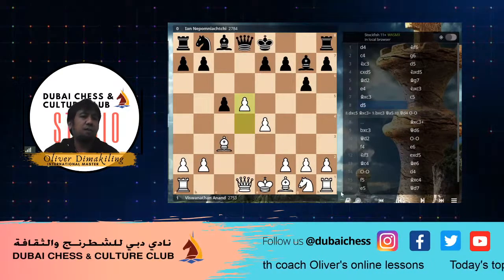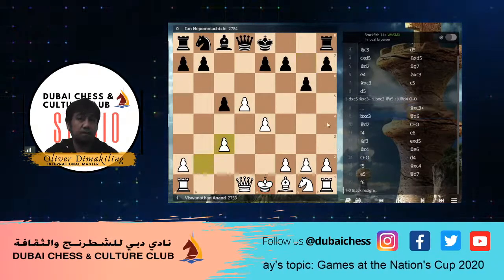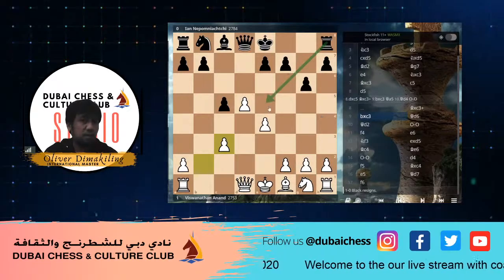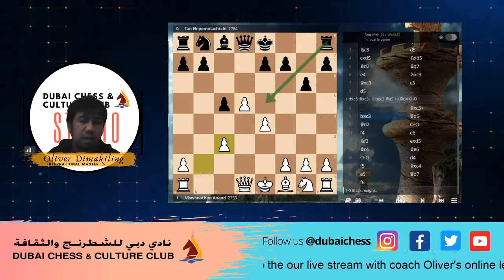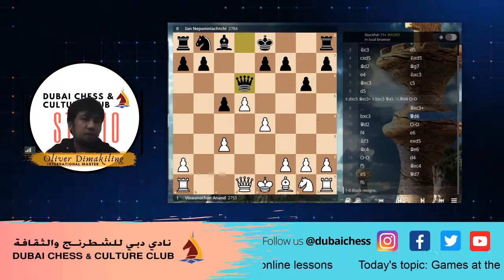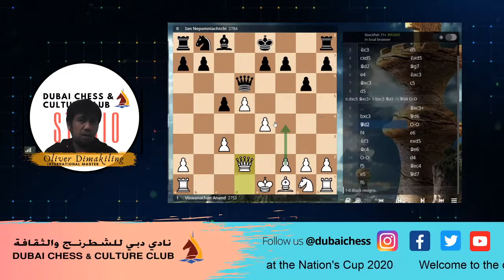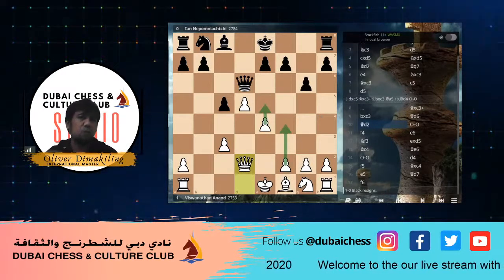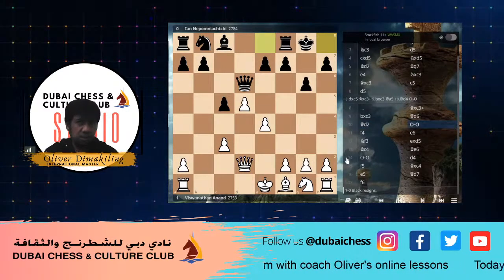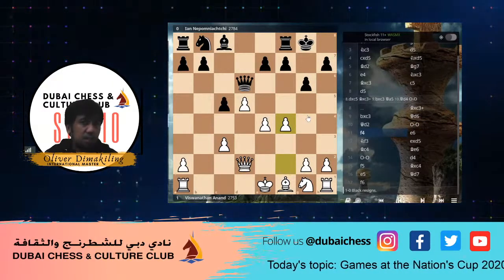So here Anand went for d5. Takes on c3, takes on c3. Now black's weakness, of course, the dark square. So how does Anand take advantage of that one? Queen d6 was played, probably stopping e5. So queen d2, threatening f4, and then e5. The control of the central squares. So Nepomniachtchi castles, now f4. e5 is coming. Black has to do something.